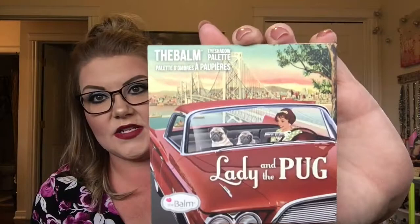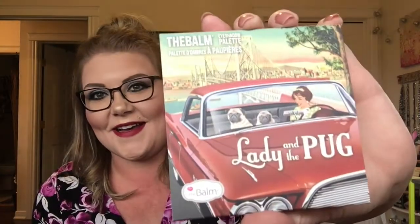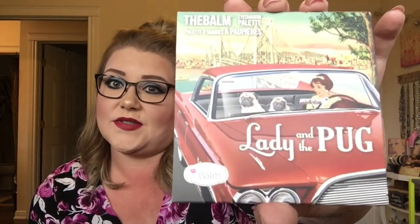Instead, I made my own palette. So this is the cover that I chose, and it's Lady and the Pug, because I like dogs and I like old cars too, so I thought that was fun. And the Balm eyeshadow palette, and that's really it. It has a sleeve just like every other The Balm palette. And you open it up, and there is a good mirror there, but I don't want to blind you.